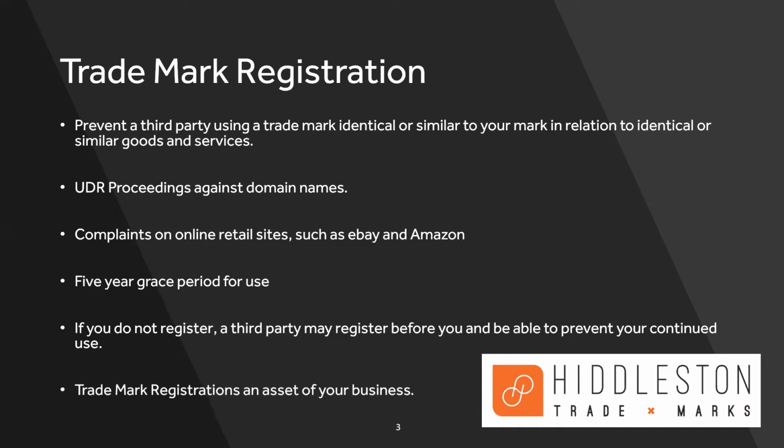One point I think Paul will flag up as well is that trademark registrations are also an asset. And if it comes to the stage at some point in the future that you decide to sell your business, for instance, one of the points that the potential purchaser may ask is, have you protected your trademarks? Are they registered? They are assignable. They can be sold separately from the business potentially. You can license them. And indeed, if you need to raise funds, you can also use them for security. You can record a charge against them.